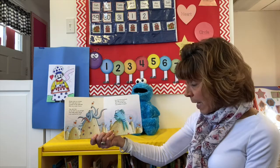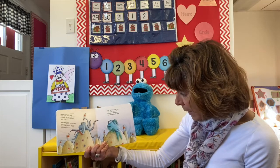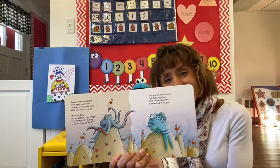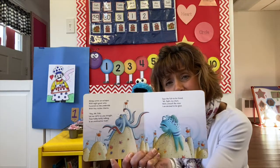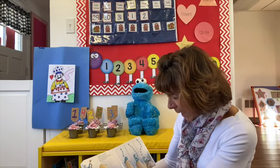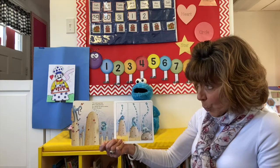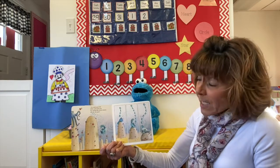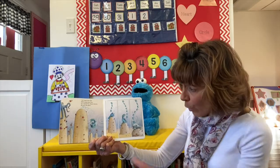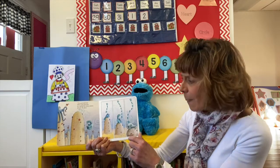Said the fish to his friend, "Mr. Eight, my chum, with a mouth like mine, I am destined to be glum." See that, Mr. Pout Pout and Mr. Octopus? And Mr. Fish said, "I'm a pout-pout fish with a pout-pout face, so I spread the dreary wearies all over the place. Blub, blub, blub."